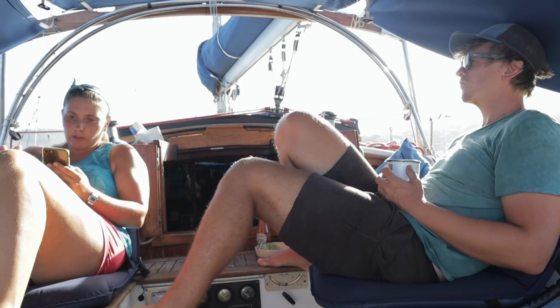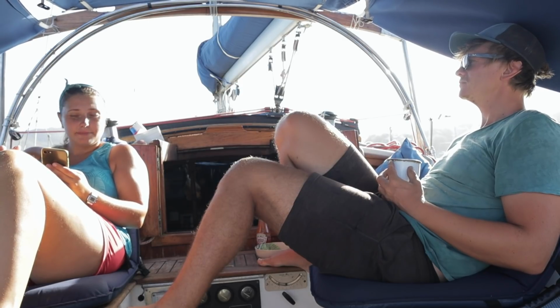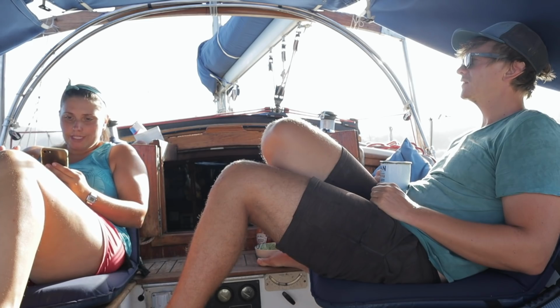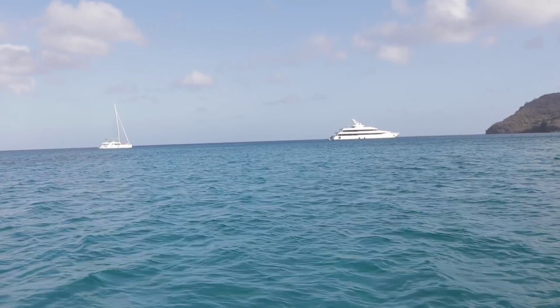Oof. Cyclone wrecks Kolkata and leaves scores dead. Oh really? Didn't know there were cyclones there. Captain Tom Fund hands out 20 million to hospital charities. Holy moly. Nice.